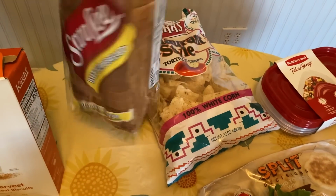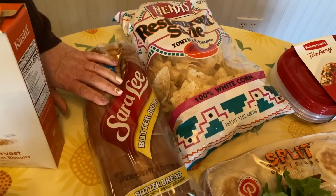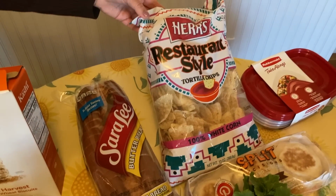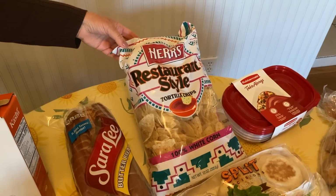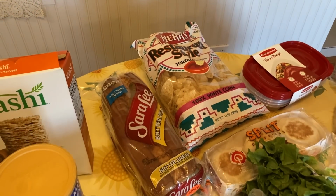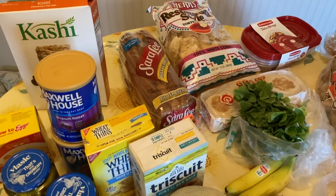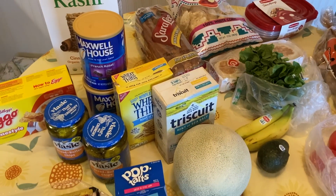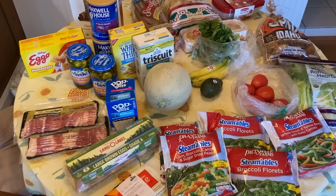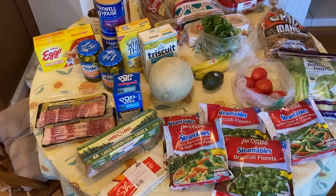We did get a loaf of the Sara Lee butter bread for Paul, and then his bag of tortillas. So that's it, a pretty good haul. We have enough meat in the freezer still. So this was just supplementary to keep our pantry loaded. You know, the diet changes a little bit in the summertime as well.